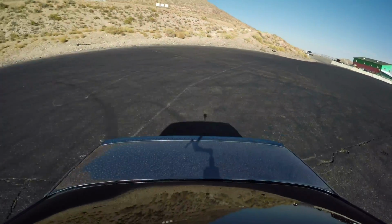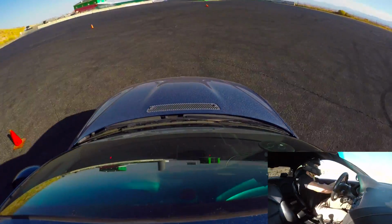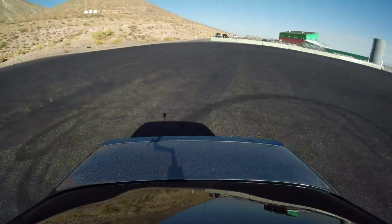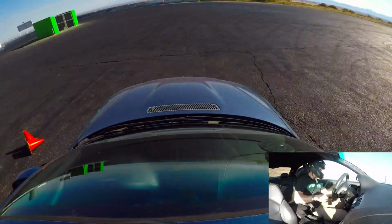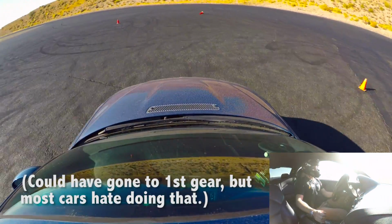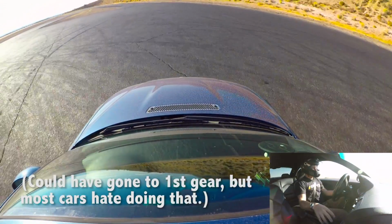Scrub speed. We come in around, and then we go around again. Around the next cone. A little too much. I almost had it.